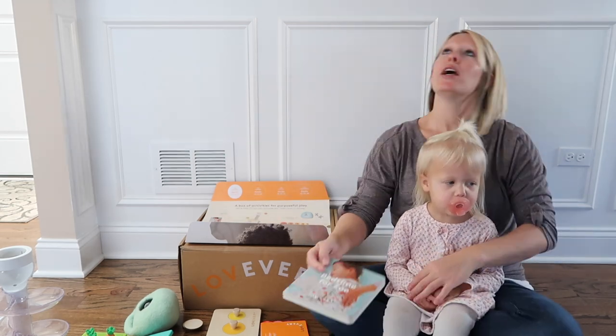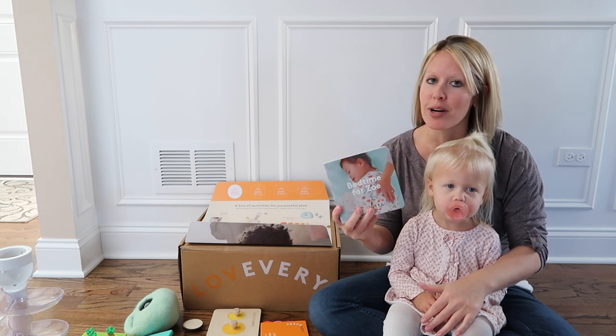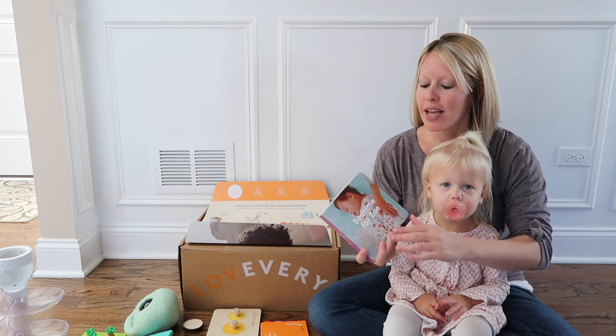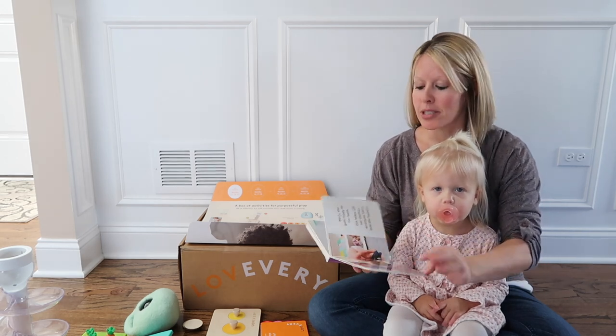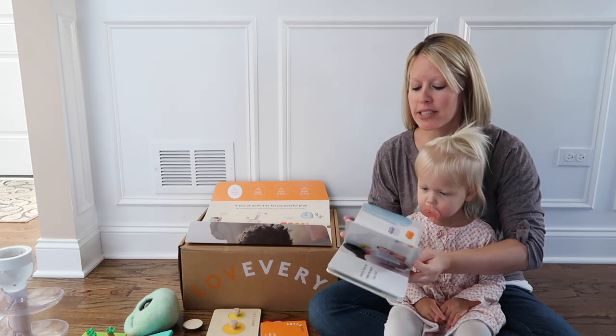Now I must say, Brinley has 3 Lovevery play kits and every single book that comes in the play kit is her favorite by far. She does not want to put the book down. I mean, she pretty much has this book memorized already. We've only had this kit for a few days.